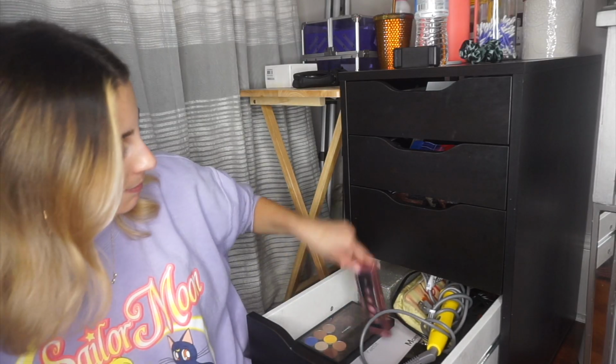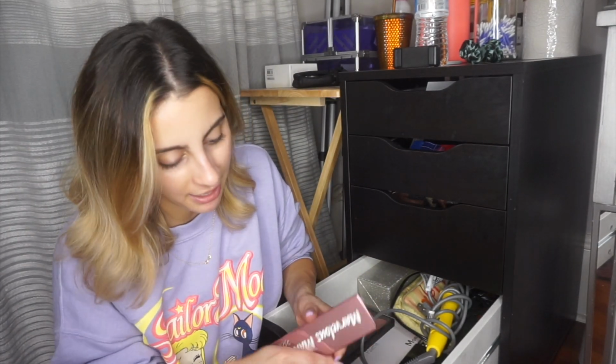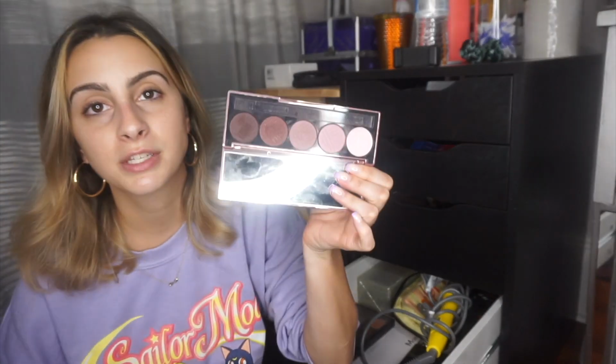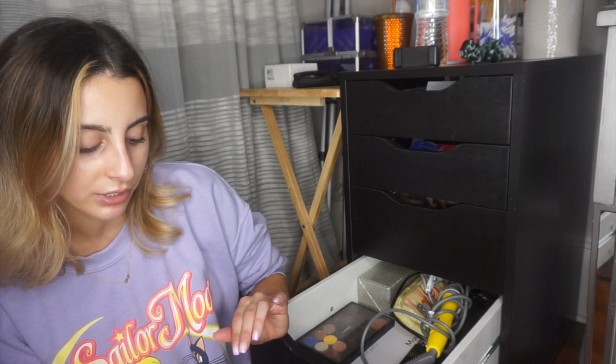Ooh, this was hiding back there. This is from Dose of Colors. This is the Marvelous Mauves palette. I remember when I got this like 3 years ago when it first came out. I love this palette so much, but seriously, it was hiding back there for a reason. It's because I didn't know I still had it. I didn't even know it was still a thing. So because of that, it's old. I haven't used it in like a year, so I am going to part ways with this.